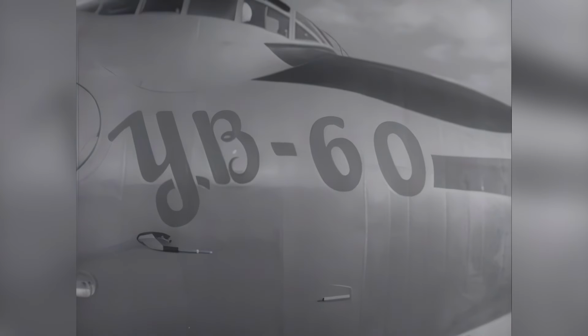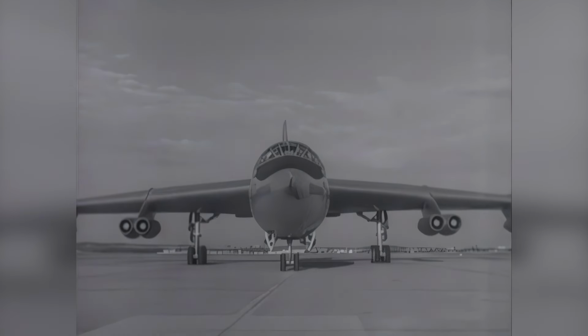Clearly, the age of giantism was coming to a close, and yet Convair still held hopes for its mammoth in an upgraded form. The company produced the YB-60 in response to the Air Force requirement for an all-jet heavy bomber.